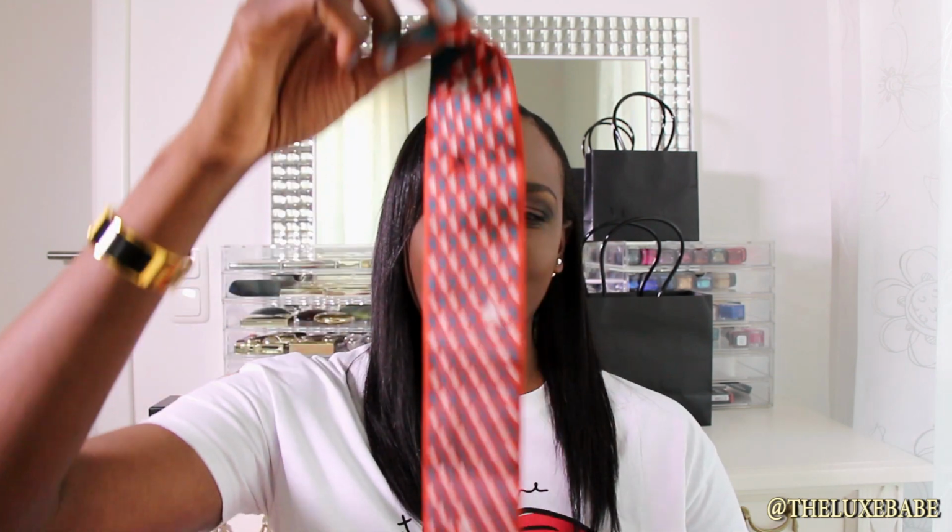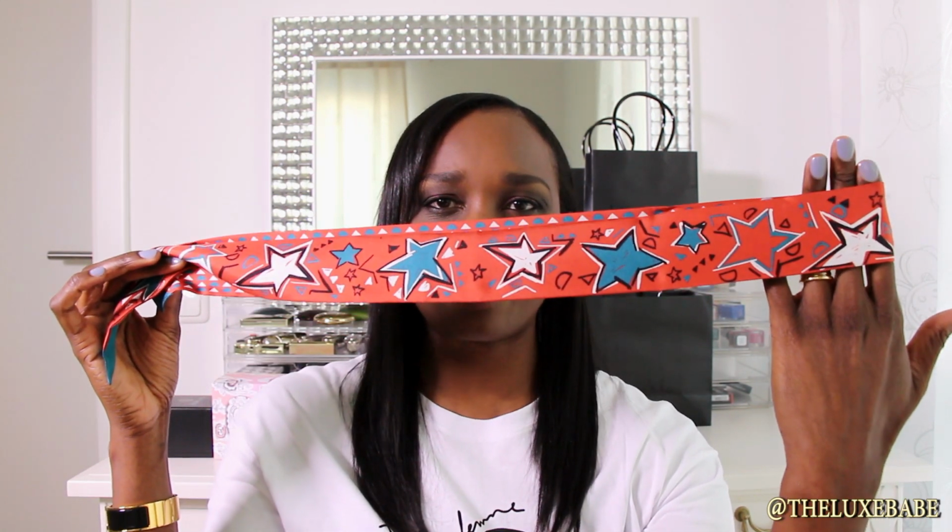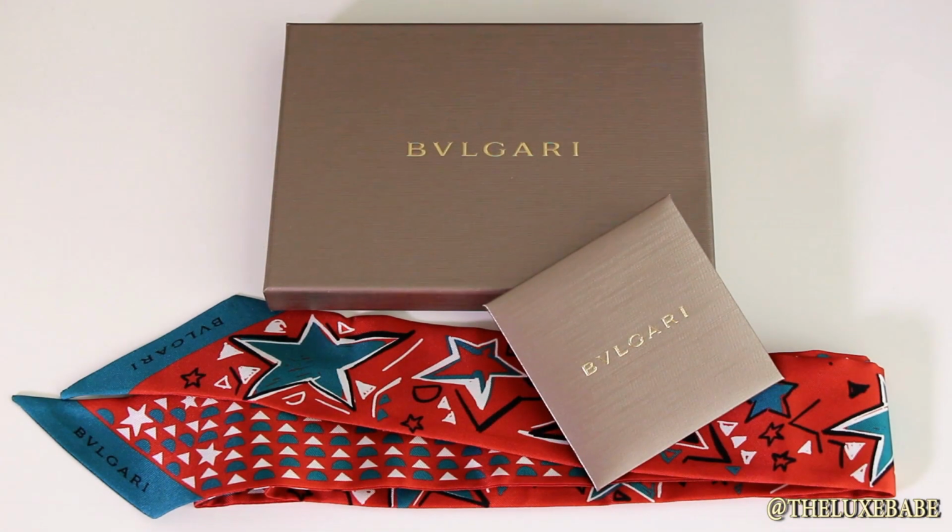I ended up getting a Shelly. It's like a bandeau. It's called a Shelly, and it's 5 by 120 centimeters, and I just love the design. And this one is called Star Spangled, and it's absolutely beautiful.